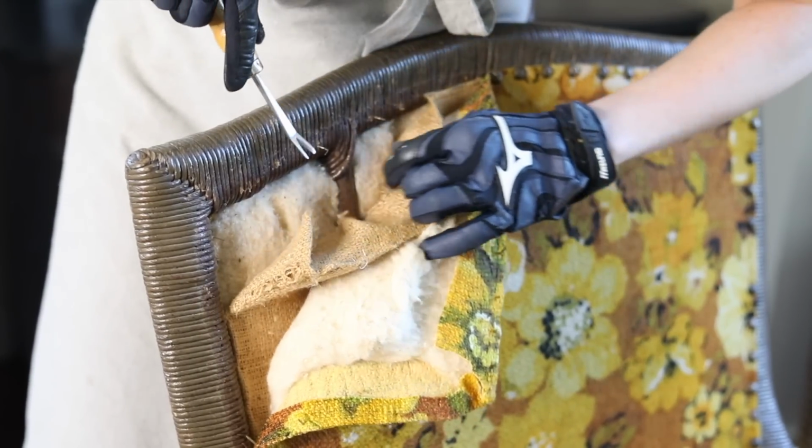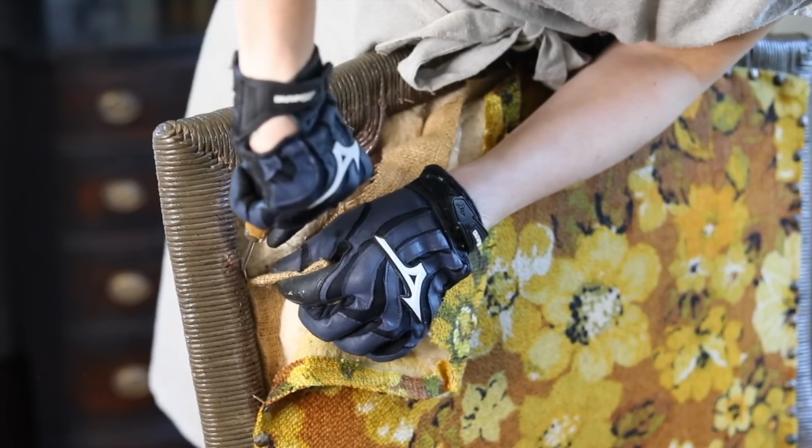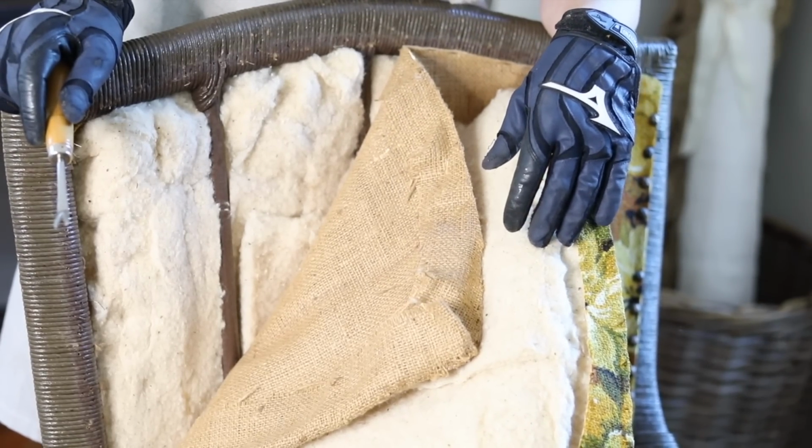The back batting is showing and then the fabric is right there. It's like I either need to do fabric on the front and the back or I need to take it all off, which would look like this.